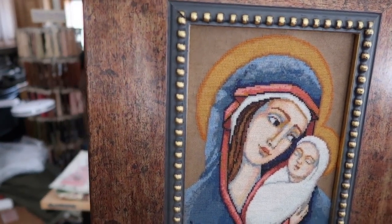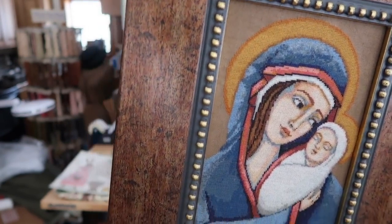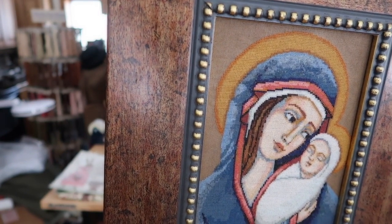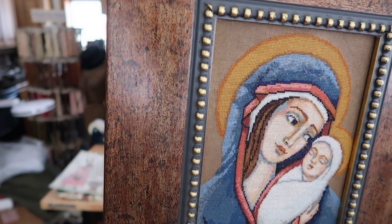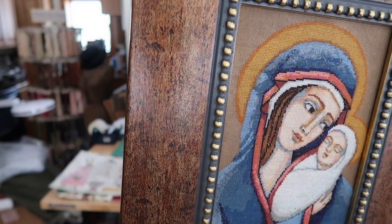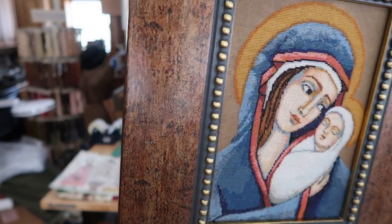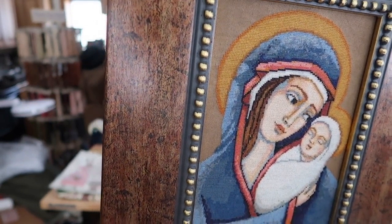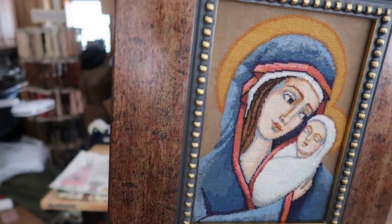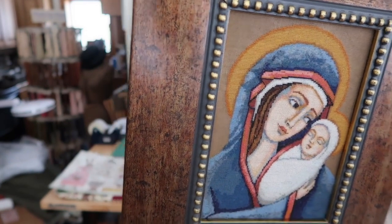Okay, Madonna and Child, stitched 1/2 on 40 count linen. So the finished size is 6 1/4 by 8 1/4, and the stitch count is 126 by 165 high. This was stitched by Matthew Penton of Ohio on 40 count dark mocha linen by XU Designs. This is stitched entirely in DMC threads.